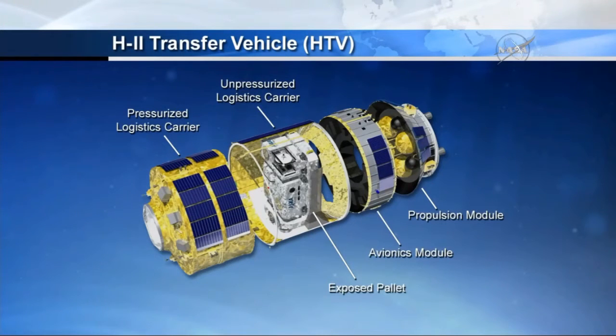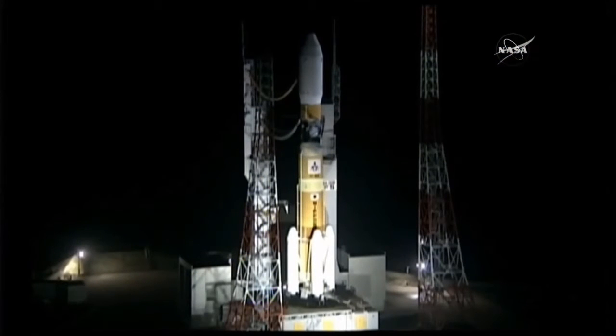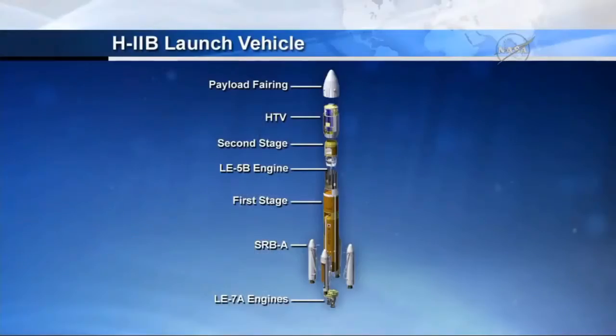And then the H-2B vehicle, again, one of the larger, has a several-ton payload capability, today packed with over 4.5 tons, close to 5 tons. And right now it is encased inside of that H-2B rocket. The H-2B rocket itself is a little over 185 feet in height.